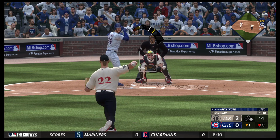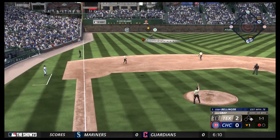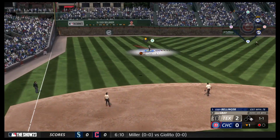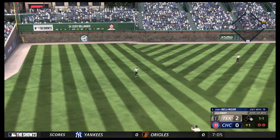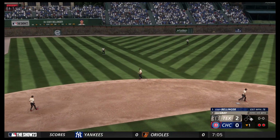The 1-1. Swing and a high fly ball to left field. Grossman moving under it and puts the squeeze on that one. And there's 2 away.